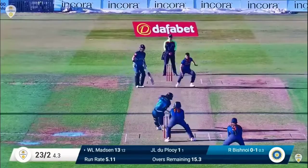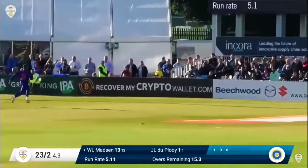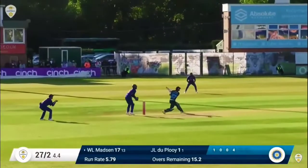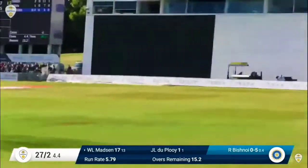Obviously, this one is driven down the ground. It's slapped down the ground really for a 1 bounce 4. It landed about 4 yards inside the boundary. 18 deliveries, and Derbyshire up to 27 for 2. There we go. 4 more out to the cover boundary this time.